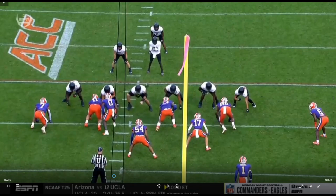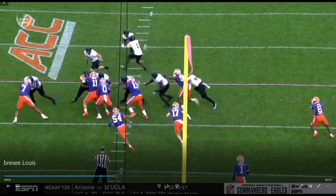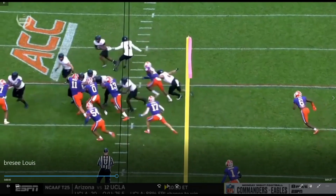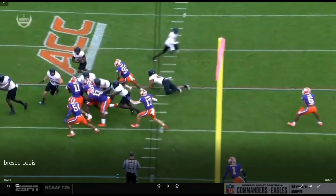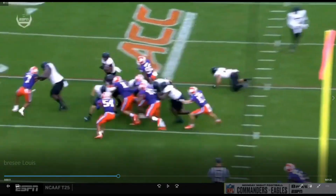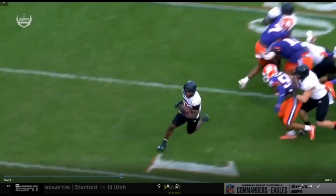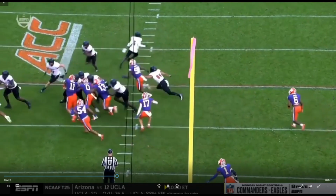So maybe Zero needs to get more inside, or Bresee needs to get more outside. I'm going to just put it on Bresee and say, hey, all right, this play's going to his left. He has to get there because they have a fullback coming, and he's going to pick up this linebacker. So you have to get outside, or you need to make contact with that fullback to free up that linebacker. You don't do any of it, and that's just a big hole right there.